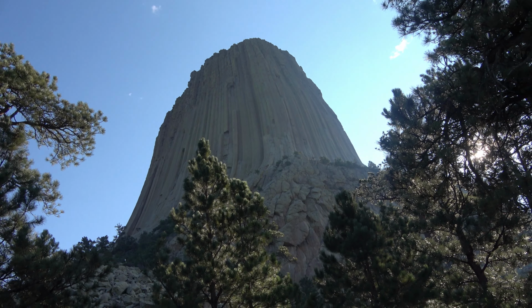And now you see where some of the climbers are, scaling Devil's Tower.